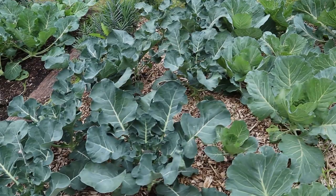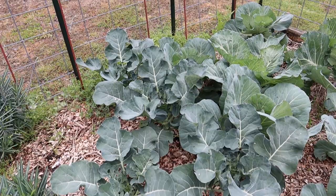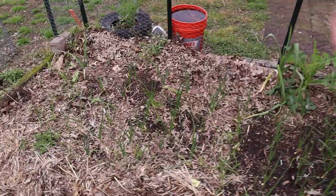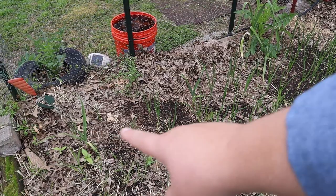Beside it, we have broccoli. So we've got several heads here. They are of various sizes, so we won't have to harvest them all at once, but there's my broccoli. It's the darker plant here. Now, we walked in past this because, of course, first of all, what caught your eye was the cabbage and broccoli.